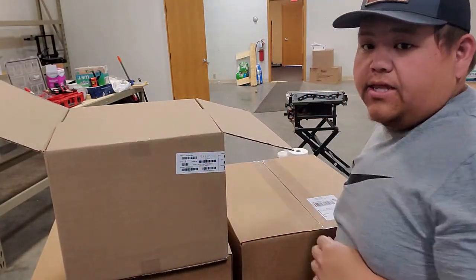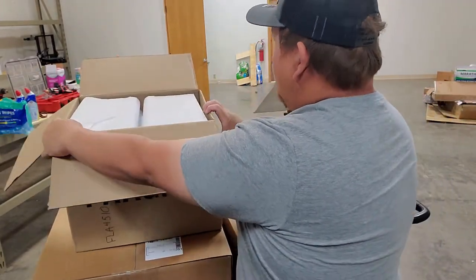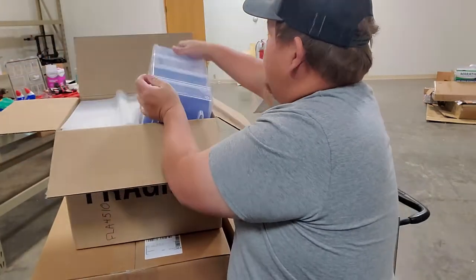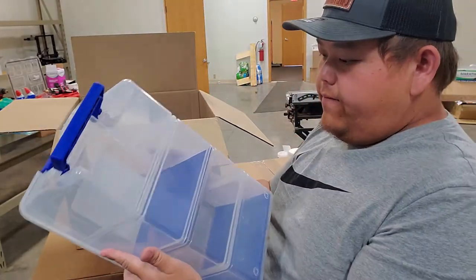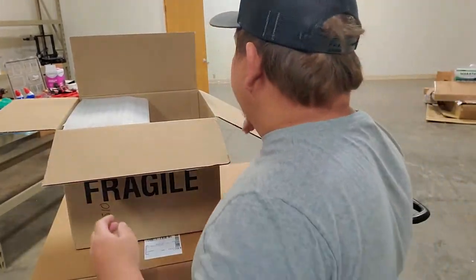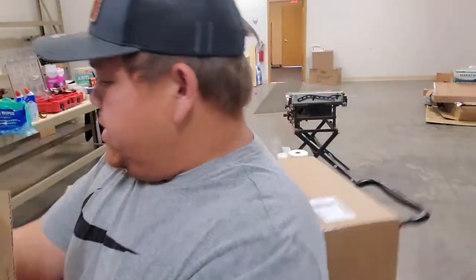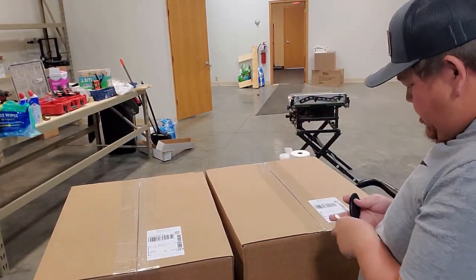Alright, you get the first look of what's in here. Oh, these are my taco boxes. I forgot about these. These are for soft plastics. I actually need a couple of these for my boat. I think these are all going to be, okay, so these are all taco boxes. Throw that back in the truck. I'm going to save one for later.